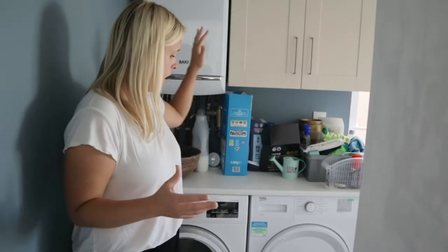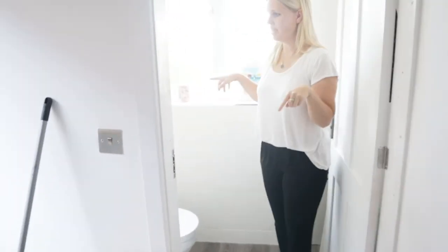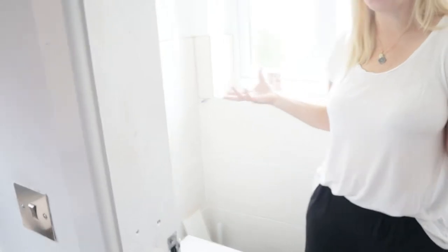We've got a washing machine and a dryer, and then we've got the downstairs toilet, which we haven't quite finished either. Just tucked in here. This is actually not a bad size either, and we're going to try and put a bigger basin, more of a sink kind of basin in here, because we didn't manage to incorporate one in the utility room. But this is basically all where the side annex was before.